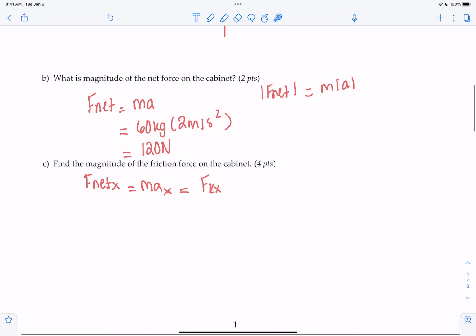So for my F net X, my net forces in the X direction, I would set it up as Fkx minus Ftx. Now, a lot of the times your professors will do Fkx plus Ftx, for example, right? So plus or minus doesn't matter. It just kind of tells you what you need to put in for Ftx.